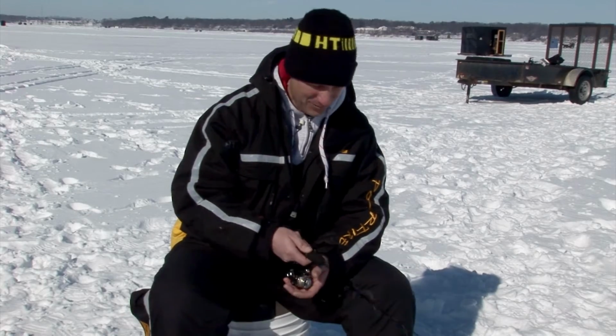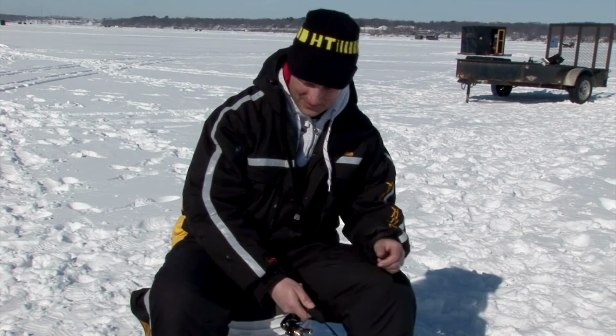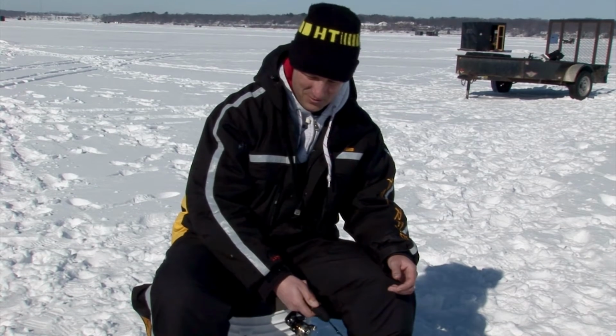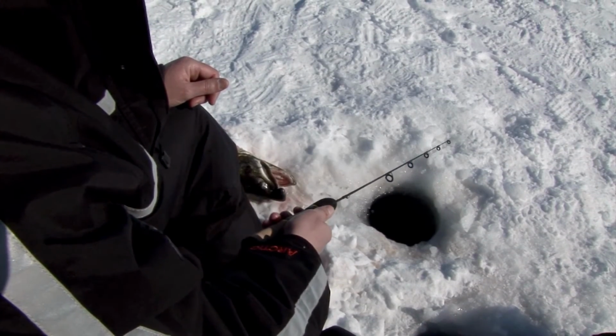I got some fish off the bottom down there. I just got to get them to come up and pop my lure once. They're coming through plenty consistently. I'd say we're seeing a fish every 5 to 10 minutes, which is pretty good when you're fishing lake trout.